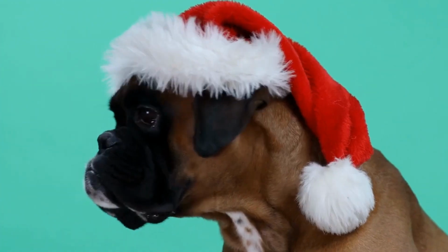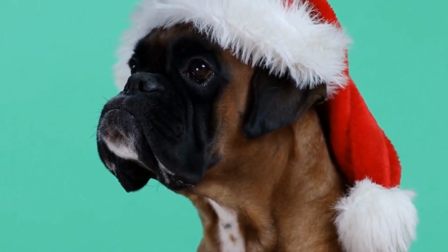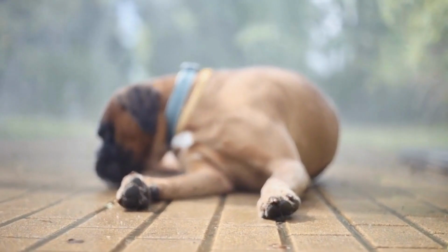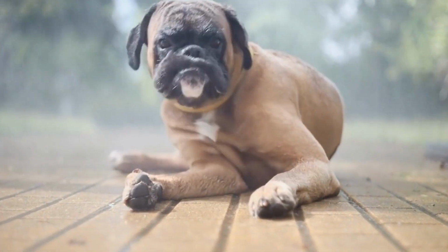By taking these environmental considerations into account, you can significantly reduce the risk of respiratory problems in your boxer dog. Remember, their well-being depends on a clean and safe living environment that promotes optimal respiratory health.